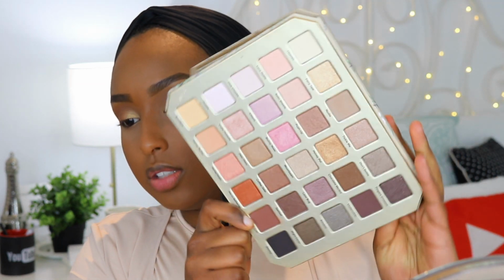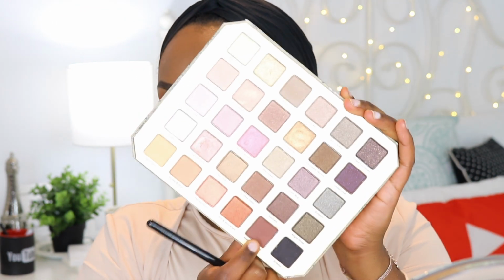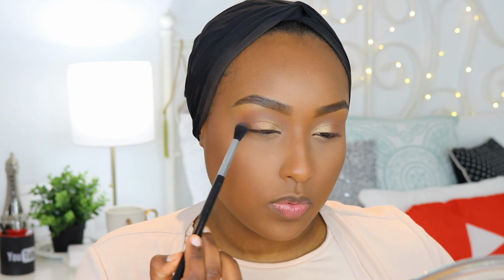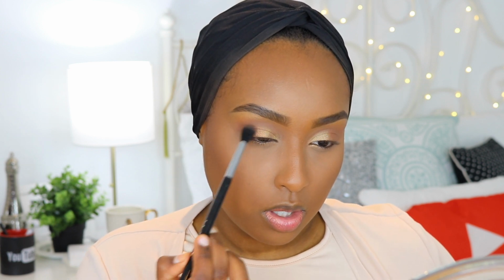Okay, just to deepen up the outer crease a little, I'm going to go into the Too Faced Natural Love palette, and I'm going to go into the shade Makeup and Chill, which is this one over here. It's like my favorite eyeshadow for deepening up the crease. They just got the perfect undertone down with it. This is the Sigma E40 tapered blending brush that I'm going to be using, and I'm just going to lightly deepen up the crease with that.